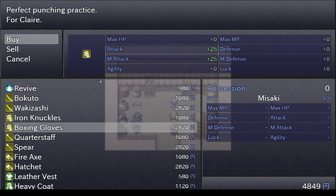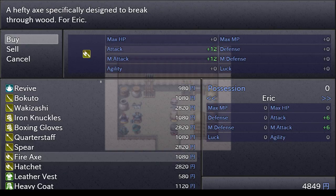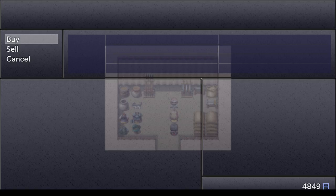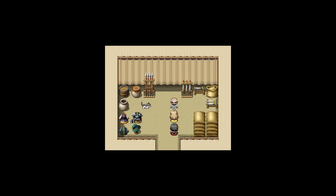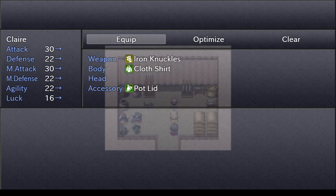So that's plus 16. Here I could get a hatchet for plus 24. For Eric. Yeah, I guess we should... I just care about the delta, I think. Oh, I see. It does plus 30. And you can compare that to each of your character's individual stats. Yeah, and I have to be sure to equip my stuff. So, to actually perform the equipping operation... Oh, I have to select a character and then look at my inventory? Really?